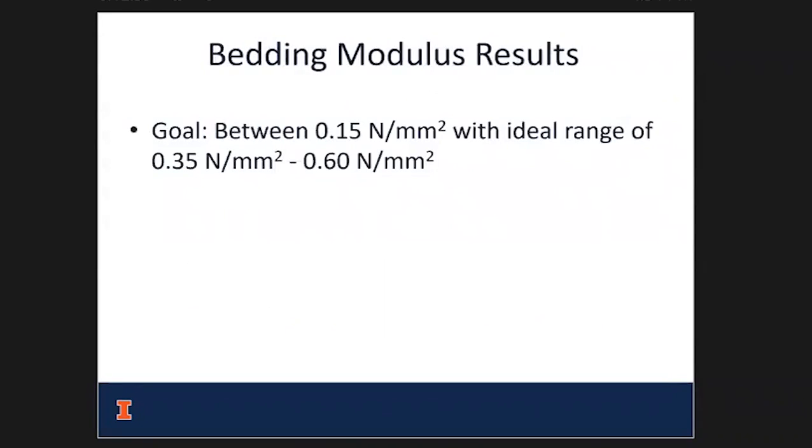So here are the numbers for comparison. First of all, what was our goal? Basically, we wanted to fall higher than 0.5 newtons per millimeter squared, as you saw in those proposed ARIMA bedding modulus minimums. So we wanted to fall at least there, with the ideal range about twice as high as that or more. So 0.35 to 0.6 newtons per millimeter squared. Probably around 0.35 is basically what we could consider our optimum bedding modulus for this purpose.